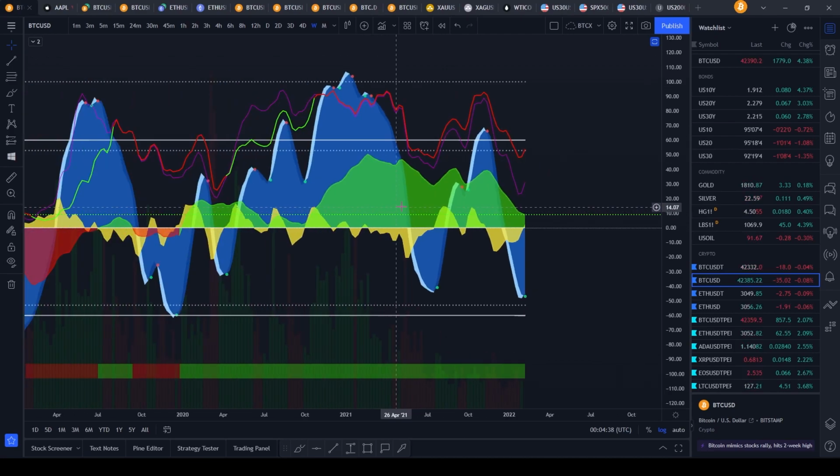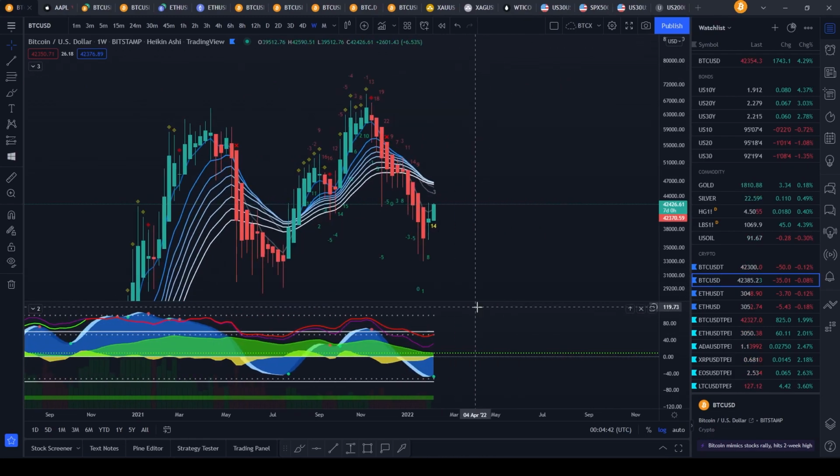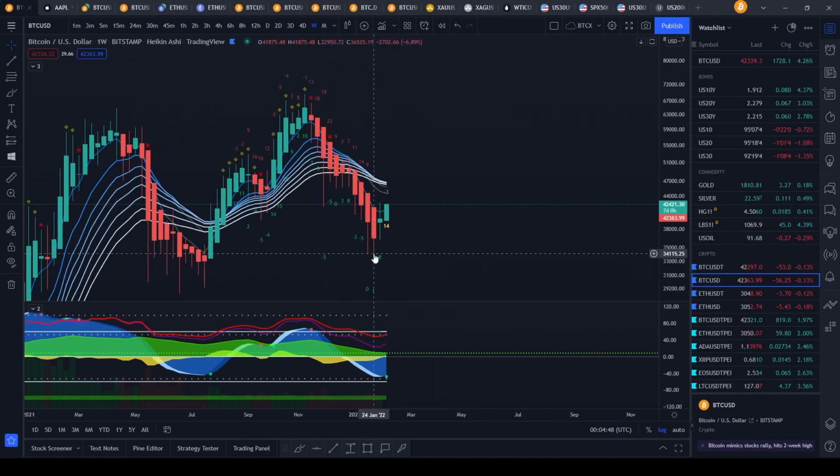We have decreased significantly in the money flow, and at this rate, if it does keep going and we do cross over, then this could signal some more bearish things to come. But for the time being, we got a nice green candle on the 14 and the -3, so this could mean that we're going to have a green week in Bitcoin, possibly pushing us up to maybe 47,000, 48,000. Lots of things could happen this week.